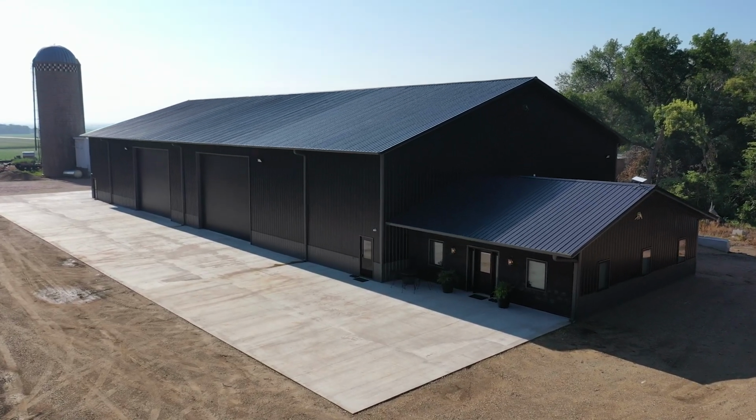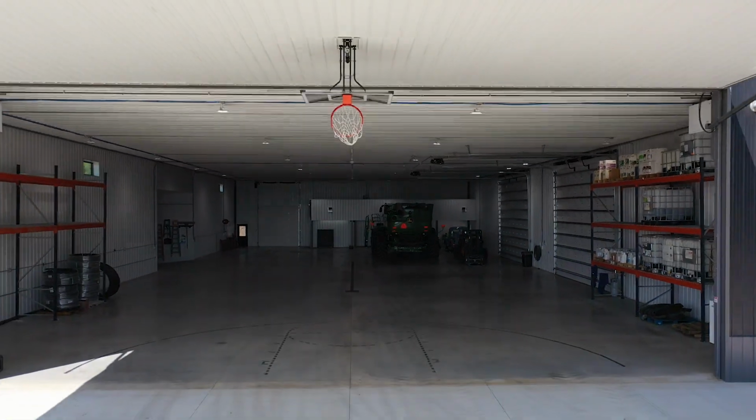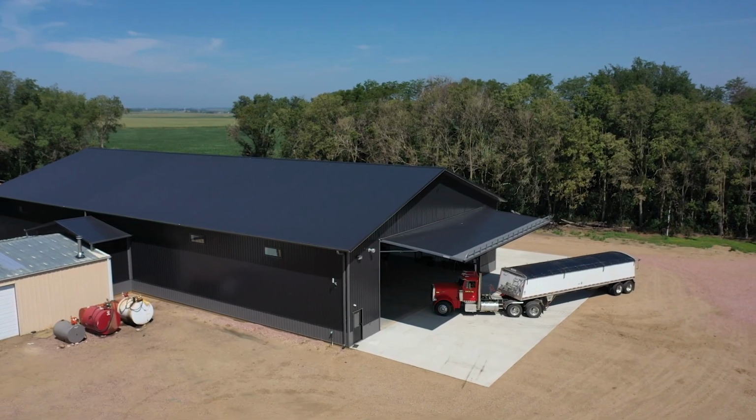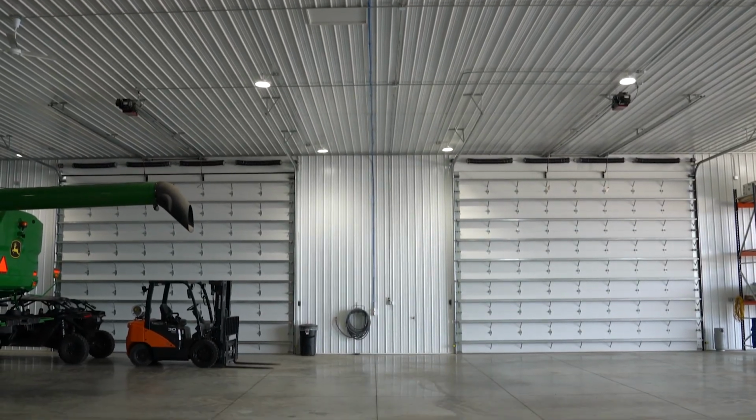This building that Summit built is 72 by 144. I have a 50-foot overhead hydraulic door. The reason we built that was to bring combines in and out, machinery in and out without having to unhook or put them on trailers. We also have 2 30-foot doors.